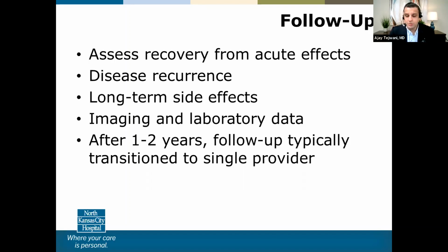And then after 1 to 2 years of this follow-up, the follow-ups typically transition to only a single provider, so there's not multiple providers following the patient.